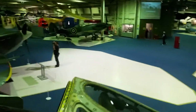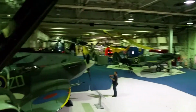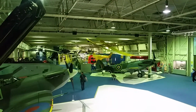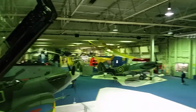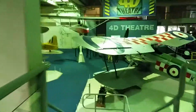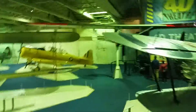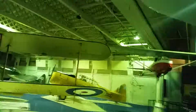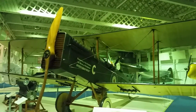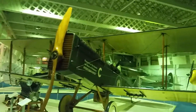So let's have a look at the other exhibits, and then you've got the Spitfire, many more. You've got another Spitfire, a Whirlwind, and I think we'll just have one more look at F Sugar before we go. Okay. Sorry if it's a bit jerky on the camera. And this is an old DH9 during the First World War, and it is the genuine article. So just shows you how far we've come from that to the Phantom to the Tornado.